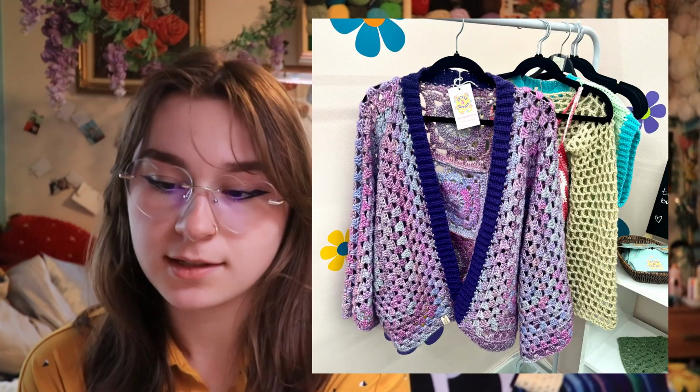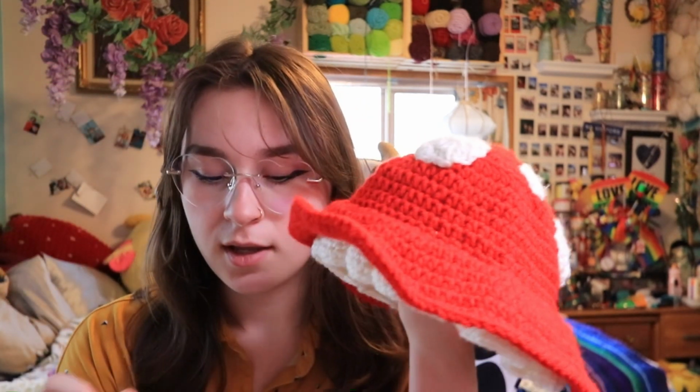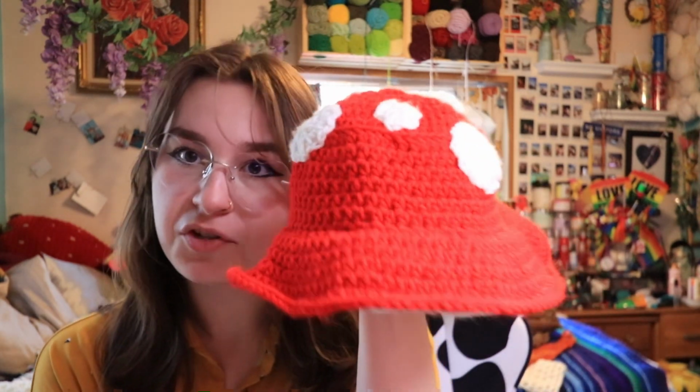Next, I made a purple willow hexagon cardigan. My first mushroom bucket hat, which is actually this one with the ruffles. So this mushroom bucket hat is the one that I have written down here. So mushroom bucket hat with the ruffles. And then strawberry bucket hat. I made 21 scrunchies in April.